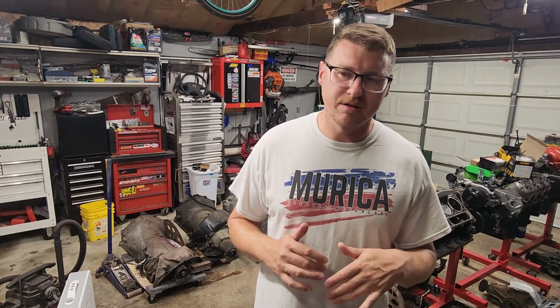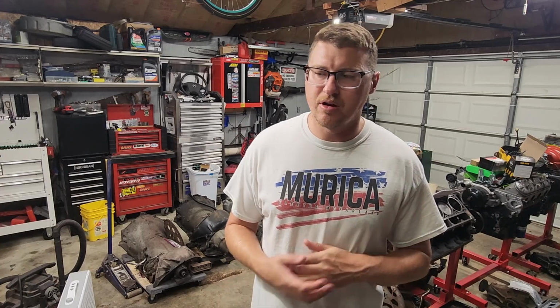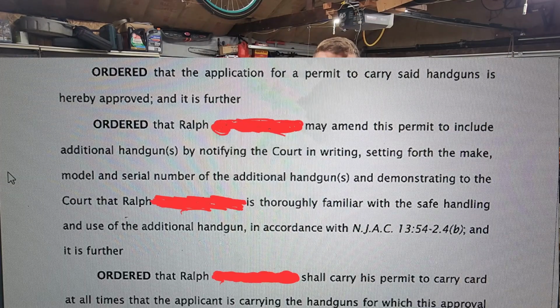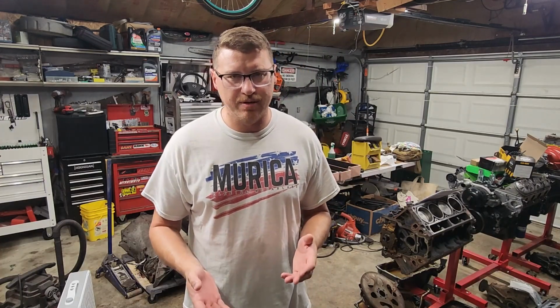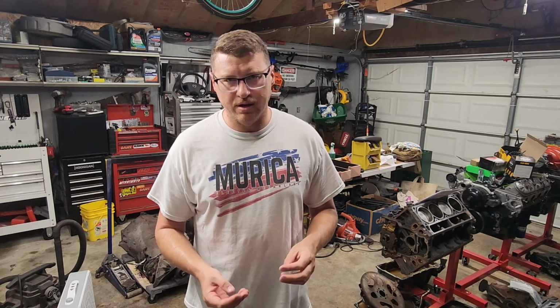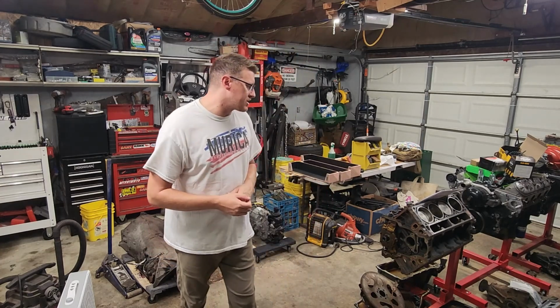It lists them by serial number, make, model, and caliber, and all that. And he also added a paragraph that shows the process to add a pistol, which wasn't in there under the original court order. So I thought that was pretty interesting, that he kind of set a precedent of this is how you add it. It's in writing in a court order. That is pretty much the process.